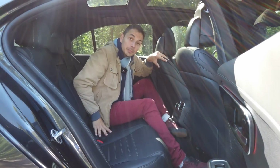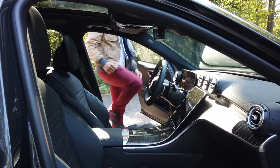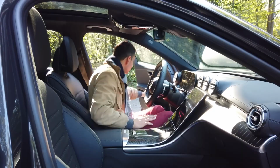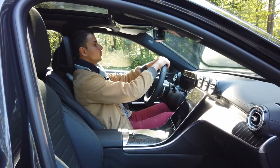If I take you to the front, that's the best spot. Okay, let me quickly show you how to get in the front. So, there you go. I get in easily. I'll get my door. And here is my driving position.